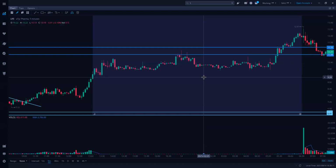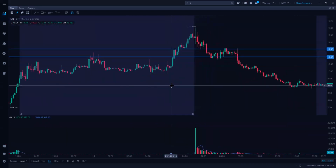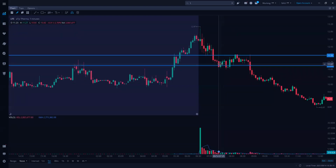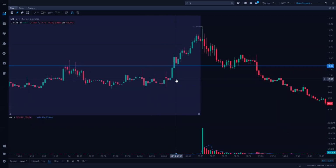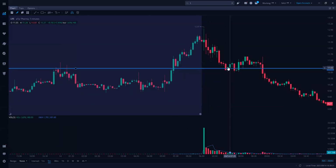Okay, cool. This line right here. Now, when it came down, why did it bounce on these lines? On this line right here, on this blue line. I'm going to delete this one because this was old news. So why did it bounce on this line right here? Because this used to be old resistance. We couldn't get over this line. And now it became new support. So old resistance becomes new support.